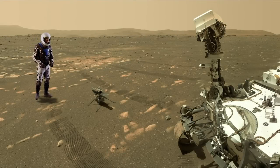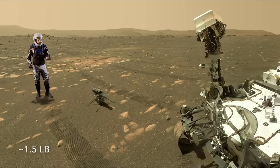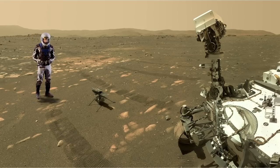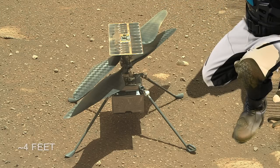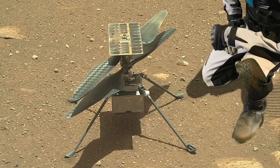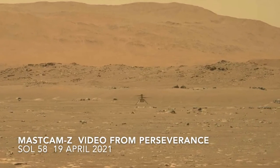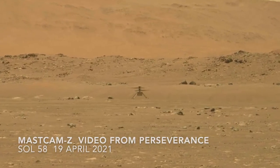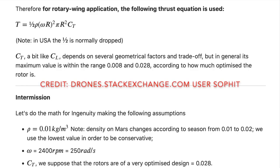Let's start by acknowledging what an engineering marvel Ingenuity is, which is what Mars Guy was doing back in April of 2021. It's proof that a helicopter weighing just under 700 grams in the roughly 0.4 g of Mars, with 1.2 meter long rotors spinning at about 2500 RPM, can indeed fly in an atmosphere with less than 1% the density of Earth's atmosphere. And no, this does not defy physics, it just seems like it does if you don't do the math.